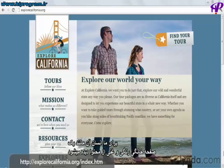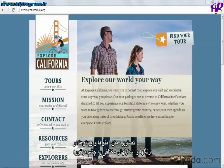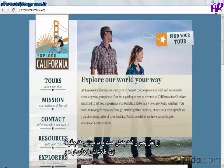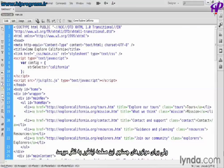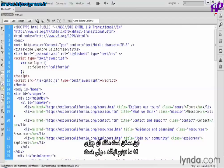To us humans, we see a rich and colorful web page with lots of content on it. Pictures, text, menus, and videos in all kinds of colors and styles. It's visually appealing, and we know how to absorb all this information and how to navigate through it. But to a search engine crawler, the same page looks like this instead. This may not look like the same page we were just looking at, but it is.